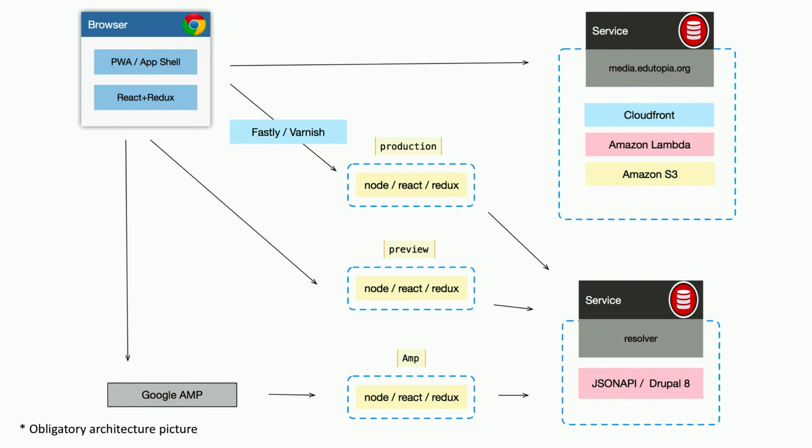So this is an architecture picture of our system, and we have the media service, which Nicole talked about first, which is CloudFront and Lambda and S3. We have another service, which is Drupal, and we call it the resolver, but it's doing more than that. But it's basically JSON API. And then we have 3 application instances. One is the main application, one is a preview. The preview, we have that in a separate node. It's like a separate doc root, if you will.